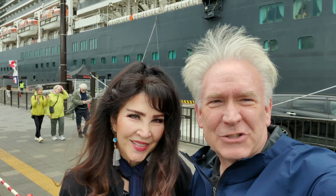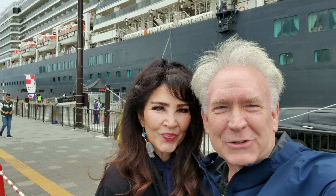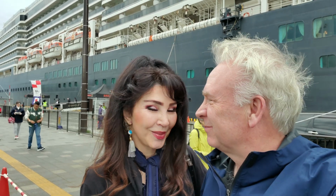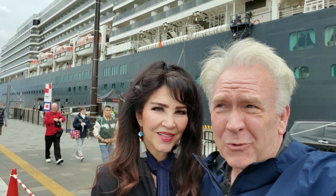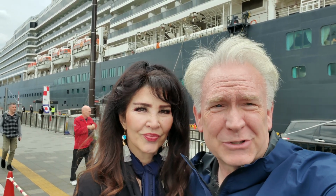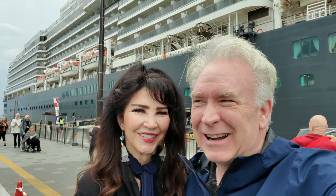Today we're in the Japanese city of Otaru, and we're going to go on a walking trip through the town. Yep. It kind of got rainy today. Right now we're in a non-shower zone, so we're going to try to get out there and see what we can see before it changes.